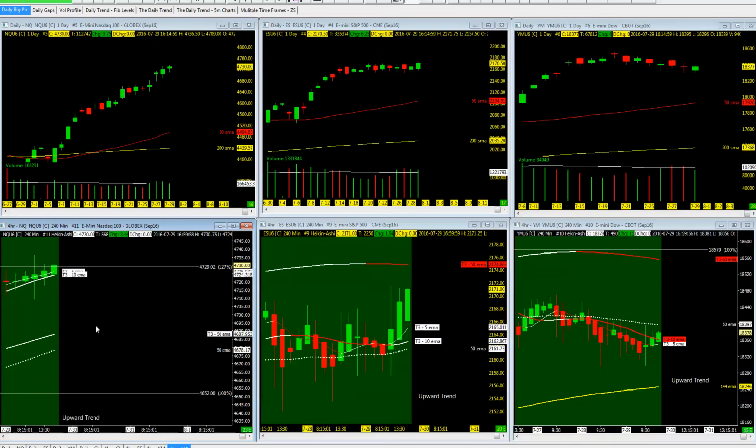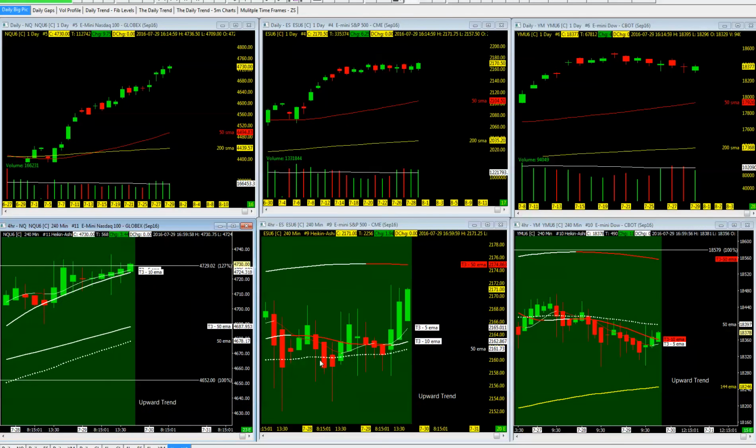Take a look at the ES. Again, same picture, upward trend. Nice Heikin-Ashi bars to the upside. Here's after hours already into the Sunday session open. We'll see what happens there on the overnight, as well as price action on the YM.